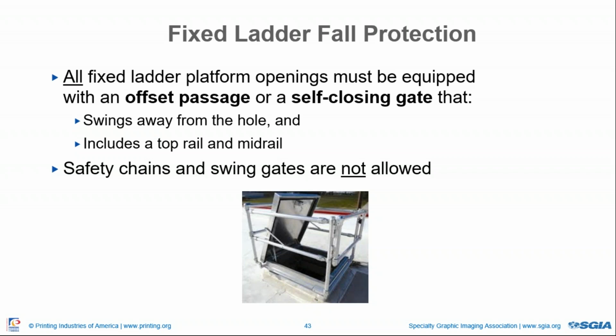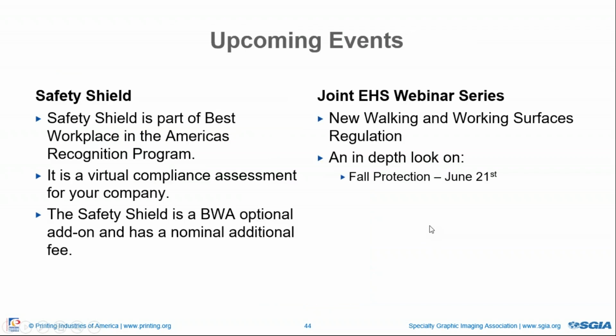Now, very important, even though my ladder may not be 24 feet, and we're getting questions on this, say it's 20 feet, but I still have a roof hatch, I still have to provide this rail system and self-closing gate. If it's up to 24 feet, I don't need a ladder safety system, but I definitely need to think about where my ladder ends up on my facility and what I have to provide so someone does not fall back through the opening.